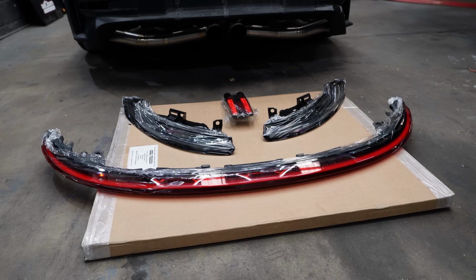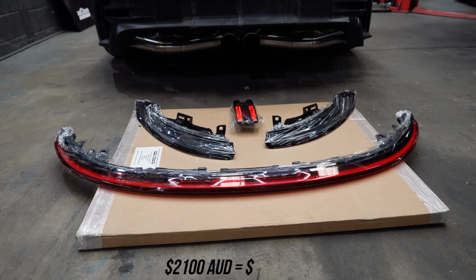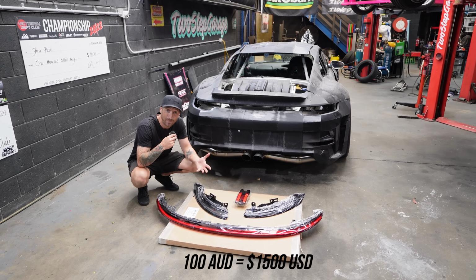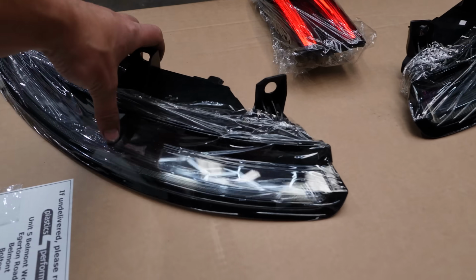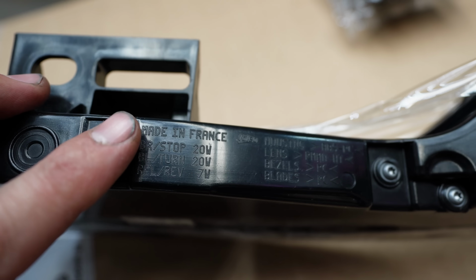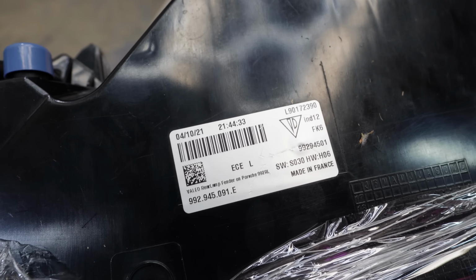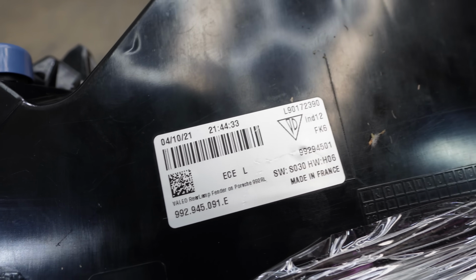I honestly thought they'd be copies of the original taillights. They cost me 2,100 Australian dollars landed, which is, I think, pretty cheap. Now, the reason we know they're genuine is because they have made in France on them right here. They also say it here, and they have the genuine stickers with all the part numbers and everything.